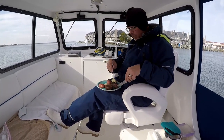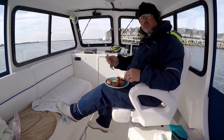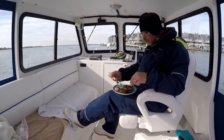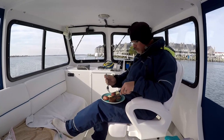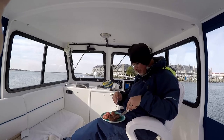So cool that you can come out on a boat like this in March in the Mid-Atlantic and grill outside and have a nice meal. Mm-hmm. We love it. Best decision we ever made getting this boat. Thanks to Bill Judge and all the folks there who made this possible. They rock.